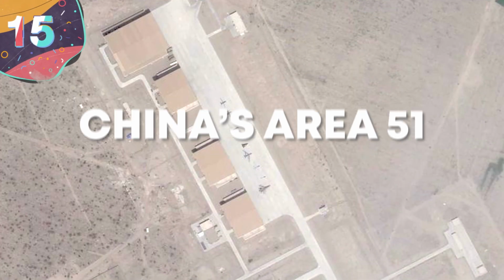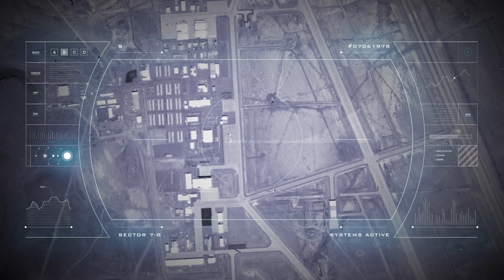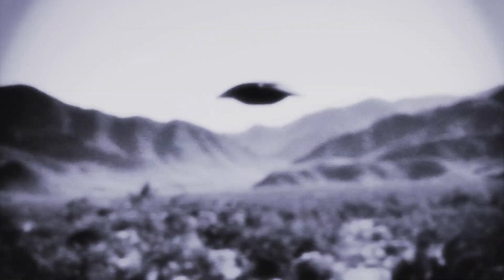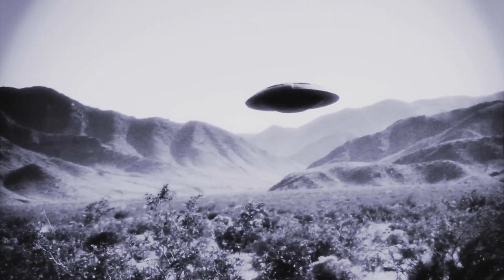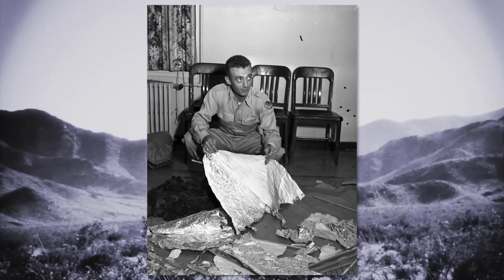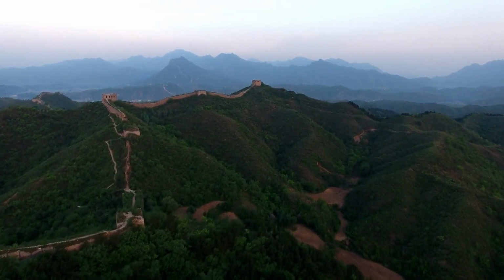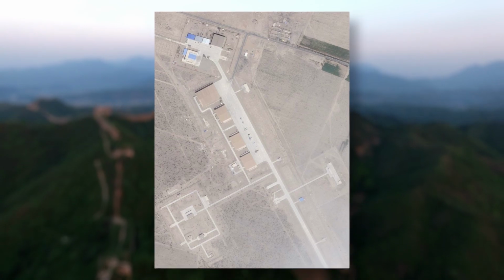Number 15. China's Area 51. We all know Area 51, right? The place where they keep all the dead aliens and crashed alien spacecraft, and new technologies based on all the dead aliens and crashed alien spacecraft they've been keeping there over the years. Well, did you know that China has their very own version? And you can see it using Google Earth? No? Well, that's why we're here.